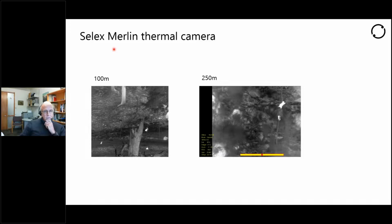So the image on the left there, even at 100 meters, which is not too far away, clearly you can see a rabbit there, there's a hedgehog there, and a bird there. So really clear imaging and sharp. And then just zoomed in, the same camera zoomed in at 250 meters, and you can see a female possum there and a back rider on the tree here.